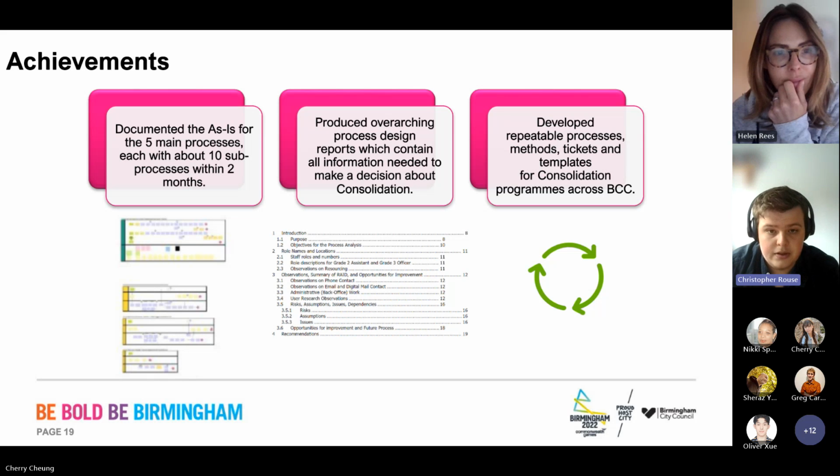any decisions going forward. So as they've been validated, it means that the process maps at least have been validated, so the service area are happy that they're a true reflection of what's going on, and they form the basis of our reports and will be used for modelling to be in the contact centre.